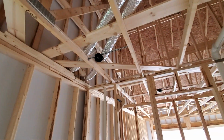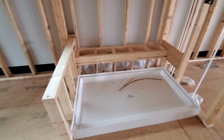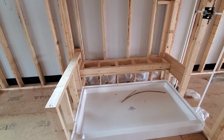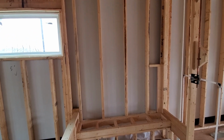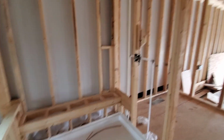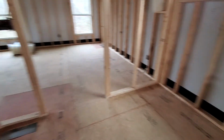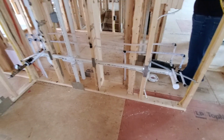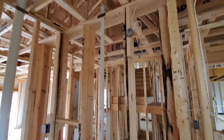There's a light up here. That's the light that's going to be in the shower. Here's your tub for the shower. This is going to be a walk-in shower. And you can see now where the bench will be, and all that's going to be wall, and then all this is going to be shower. And then this is this way because there's going to be 2 sinks plumbed here. This is plumbing done for the 2 sinks.